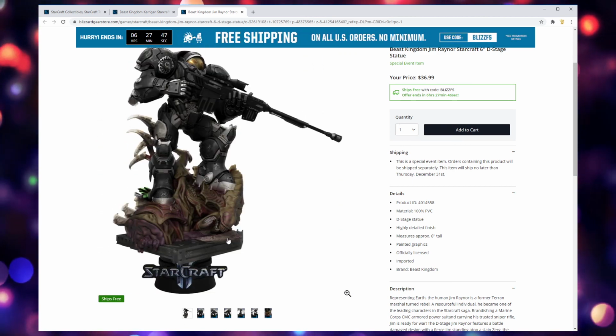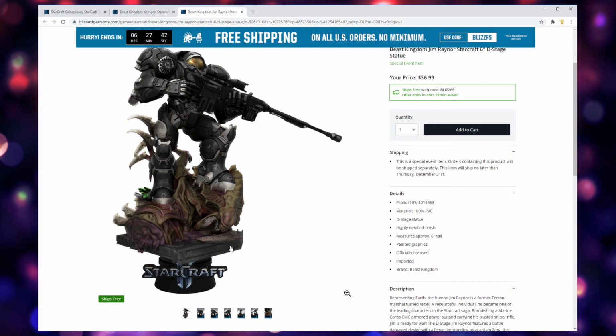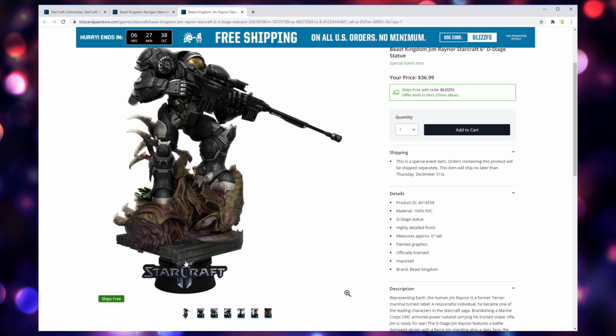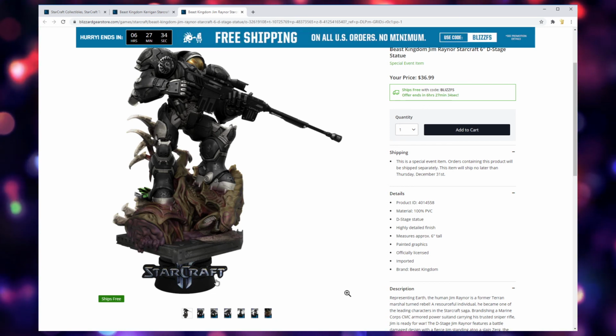I love how it has this nice plate on it, where a lot of the battles take place on these floating metal structures, these giant plates. That looks really cool as well. But then again, you have this really dopey StarCraft base. Honestly, I wish you could just snap this thing off.